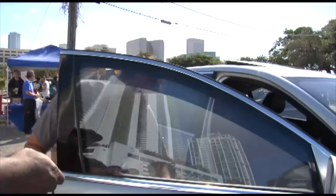All right, so you My Smoke and Ride TV members, this is an exclusive, first in the world. My man Tony here has got a tint job that you guys aren't even going to believe. So tell me about it, Tony. Well, basically, it's a new glass technology to where you can adjust your tint with the click of a remote.